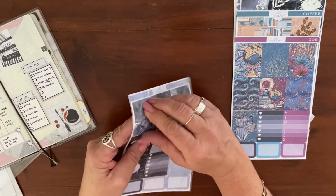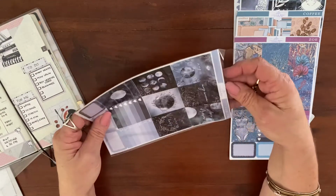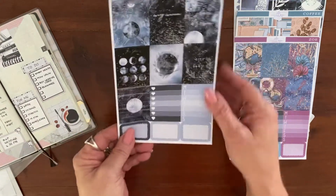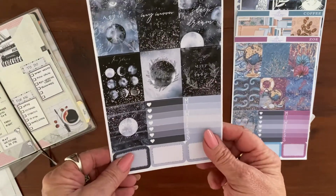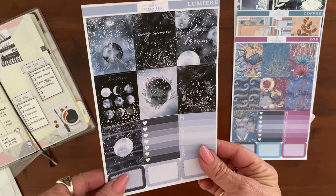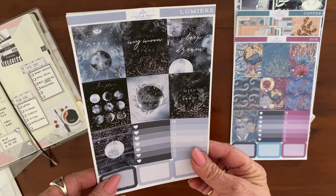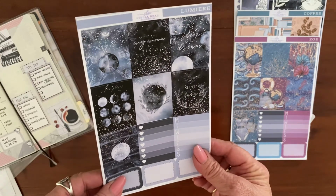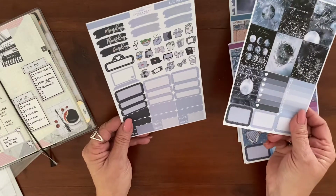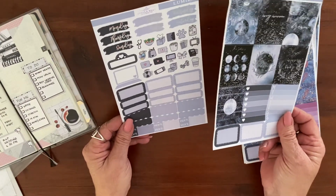And then the lucky last one, this one is Lumiere, and I have picked silver foil for this one. I just think the silver foil and all things moony seem to go well together. Again, look at it. It's just completely covered in silver sparkle. And it's all moon related. Absolutely gorgeous. Love the artwork on that one. And all nice blacks and greys. This will look great in winter, I think, in my planner.